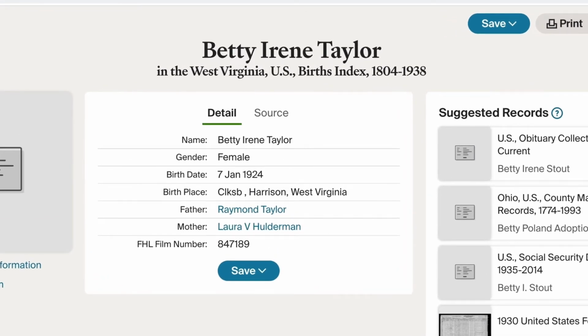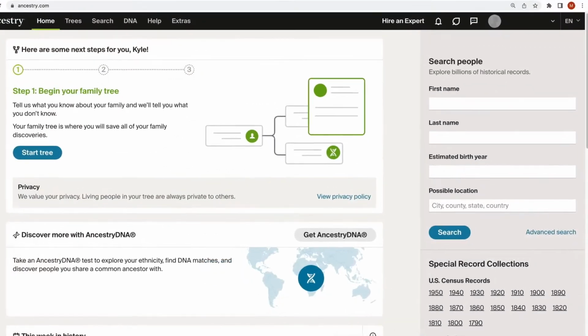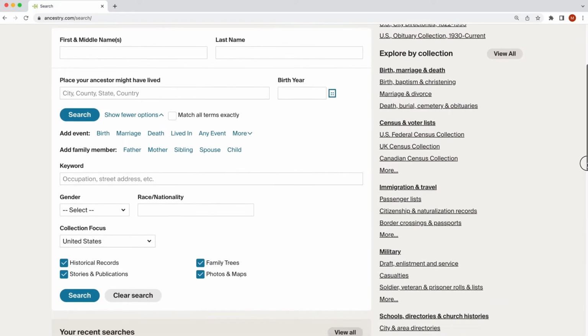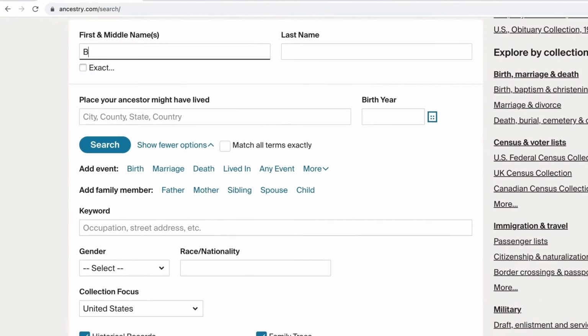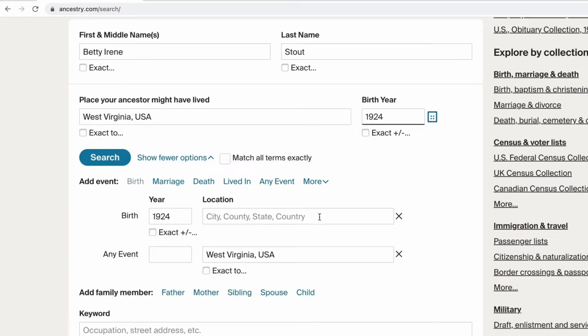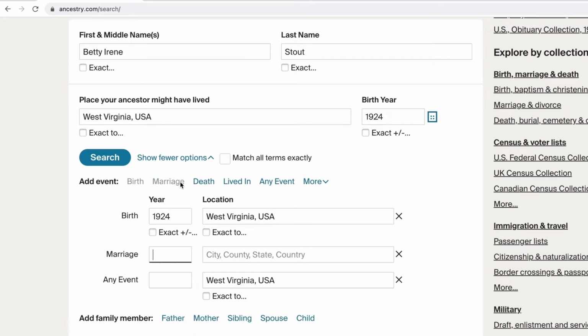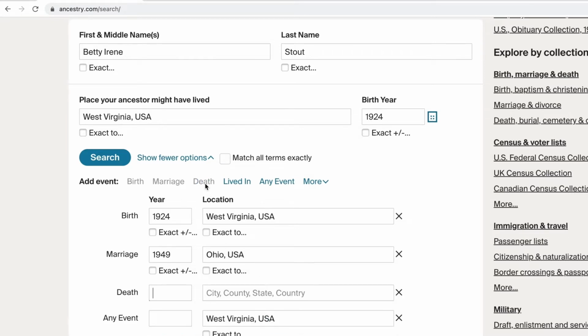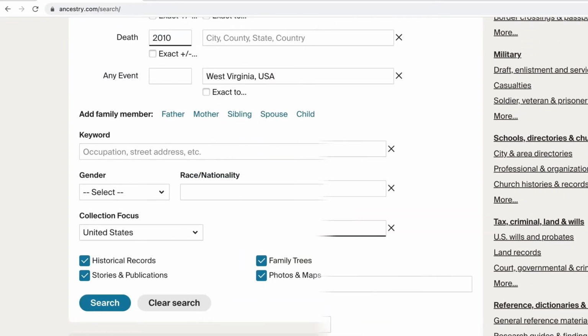Now that we have a better background of Betty, including her parents and spouse, let's try using Ancestry's advanced search to uncover more. An advanced search allows you to input more information than the general search. We know now that Betty's middle name is Irene, so we can include that. We can also add events to our search. Let's add Betty's marriage, which took place in 1949 in Ohio, and her death in 2010. Adding Betty's parents and spouse will also narrow our search results.